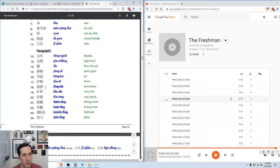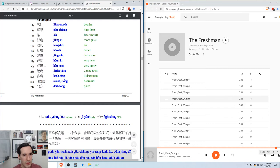I think this also can mean renovation, decoration. Very new. Very pretty. Dining room. Living room. Bedroom. I think you can also say a word for bedroom which is like sleeping room. Place.